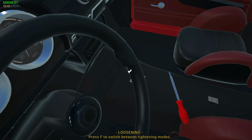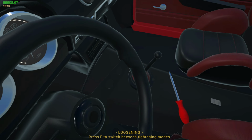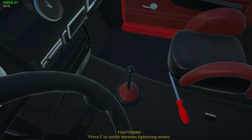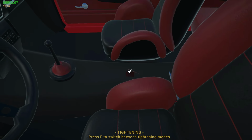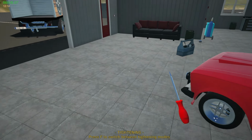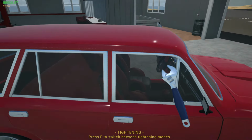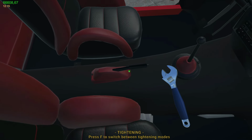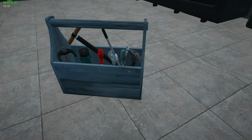Okay, take you out, put you onto here, zip you down. Come on, tighten. There we go. Okay, handbrake lever rather. Let's get that back into there. And let's go ahead and zip this up. Perfect. That is looking pretty good, guys.